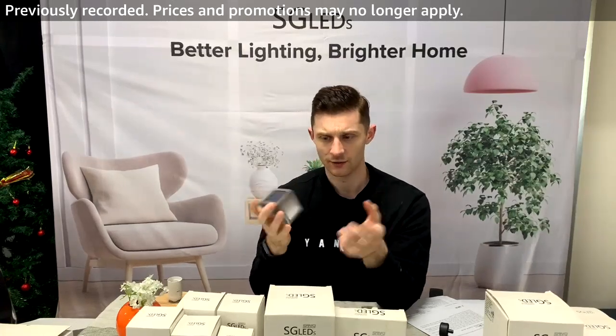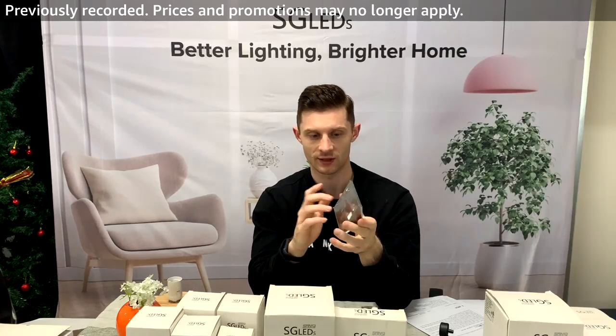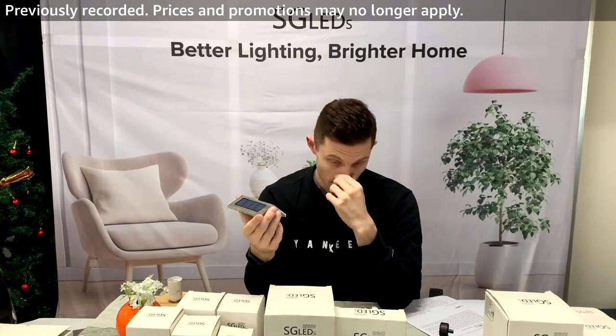As you can see, you can throw it around, it's very lightweight. It's durable, but it's lightweight. So obviously the casing is aluminium or stainless steel, and it's durable and ready to be used outside.